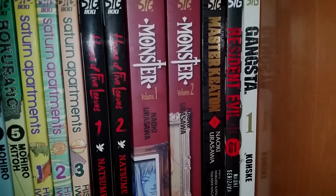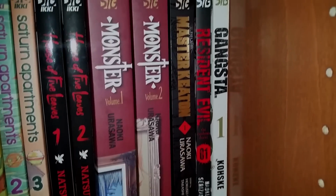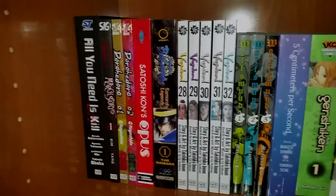And same with Gangsta. I liked it, but it's probably going to be a while before I pick up any more, considering there are a lot of other titles I'd rather read than that.